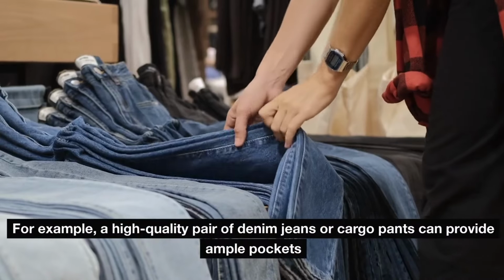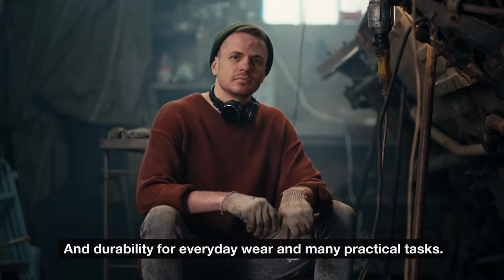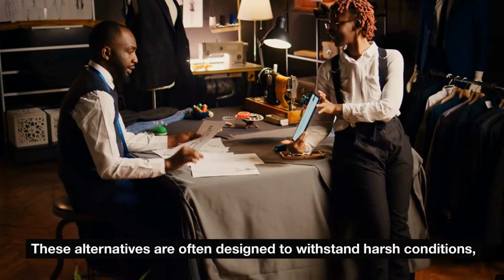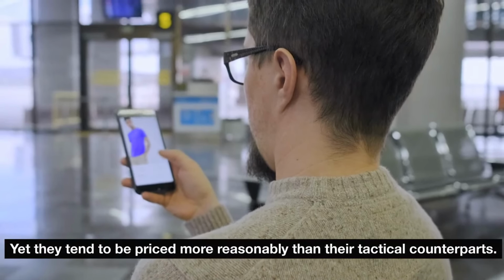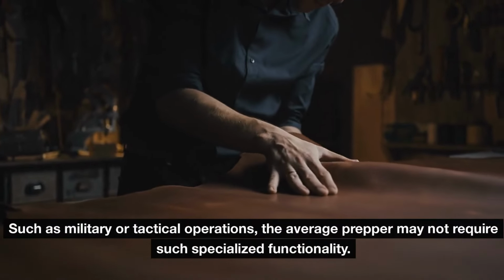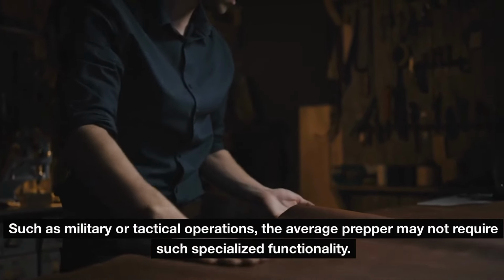For example, a high-quality pair of denim jeans or cargo pants can provide ample pockets and durability for everyday wear and many practical tasks. These alternatives are often designed to withstand harsh conditions, yet they tend to be priced more reasonably than their tactical counterparts. Moreover, while tactical clothing is designed with specific uses in mind, such as military or tactical operations, the average prepper may not require such specialized functionality.